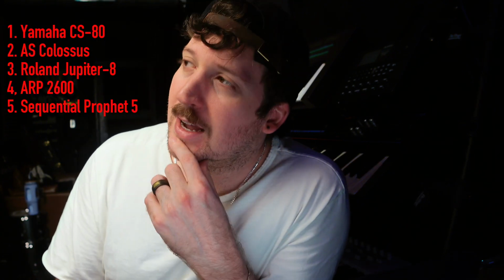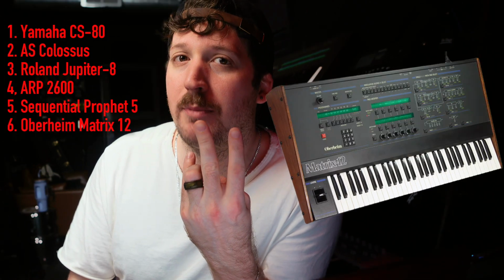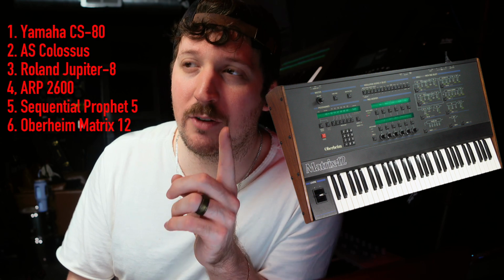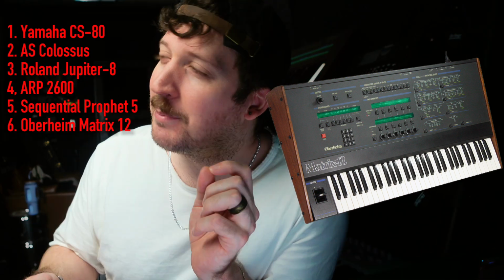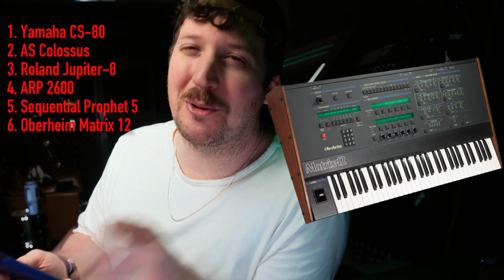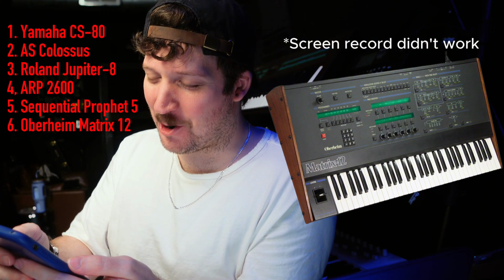Another one that pops into my head would be a Matrix 12. I'm going between a 4 voice and a Matrix 12. The old Matrix 12s, I use the plugin all the time and it sounds crazy. It's a fantastic synth. I don't see them very often either. I'm going to go with the Matrix 12. That's just what my gut tells me. I'm going to be mad if later on I find out that 4 voices are going for like $70,000 or something. I know they're expensive, I know they're rare, but I don't know what they're going for. All right, Matrix 12. Okay, I like what I'm seeing. Let's go high to low.